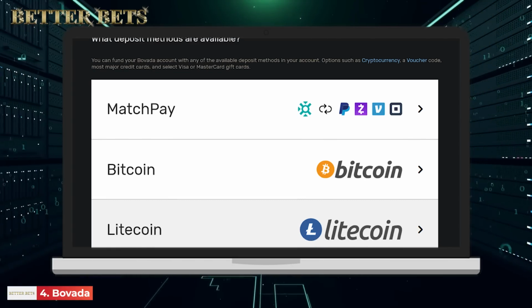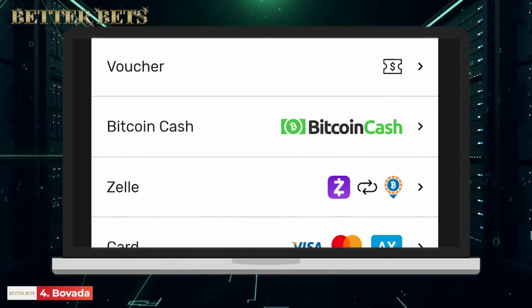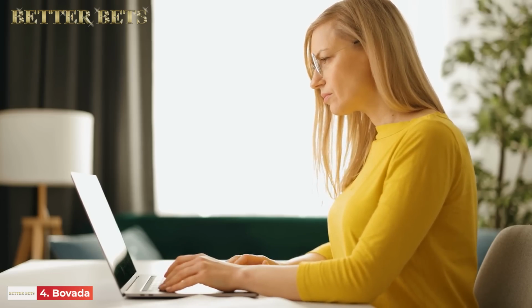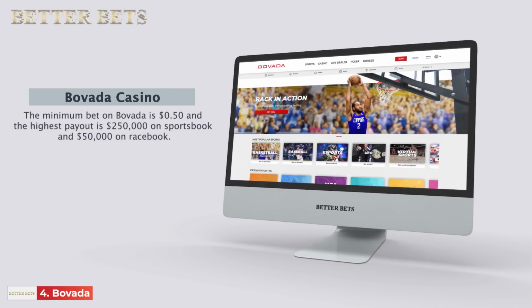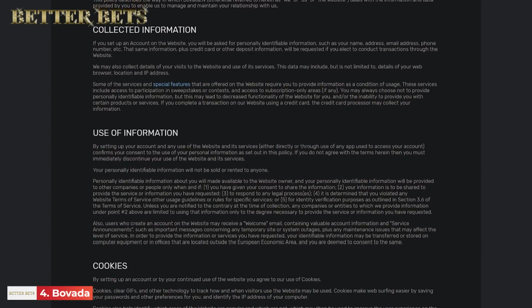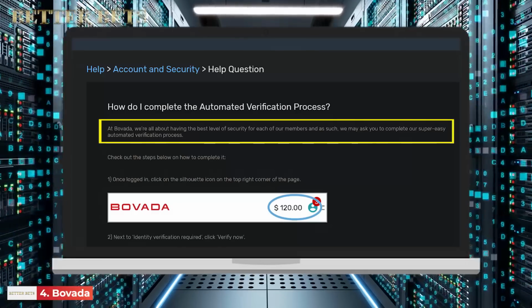Banking is also quite flexible in Bovada. You can make your payments with your MasterCard, Visa, Bitcoin, Litecoin, Voucher, MatchPay, Bitcoin Cash, and Zelle. Note that the betting limit here varies based on the event or product you are betting on. However, the minimum bet on Bovada is 50 cents, and the highest payout is $250,000 on Sportsbook and $50,000 on Racebook. Bovada Casino is reasonably safe to use. It is safeguarded by a secure socket layer encryption. You can further reinforce your security with the automated verification process available on the site.